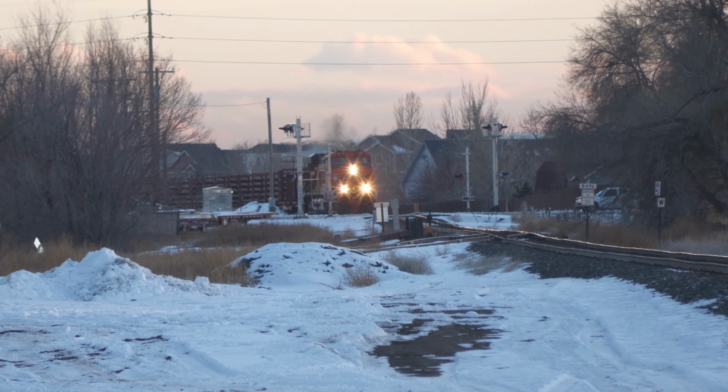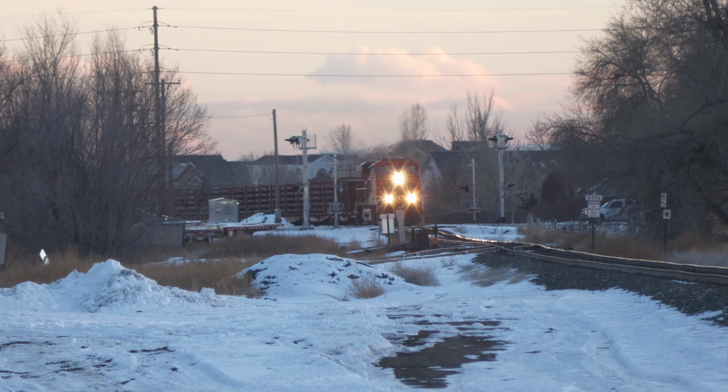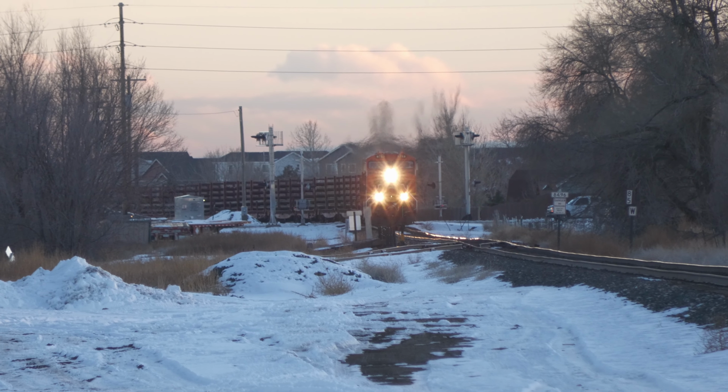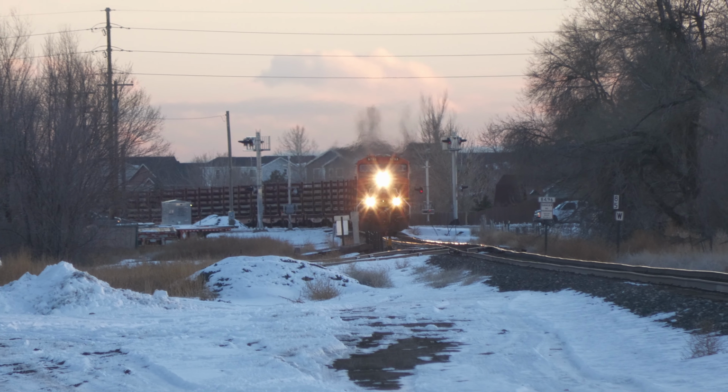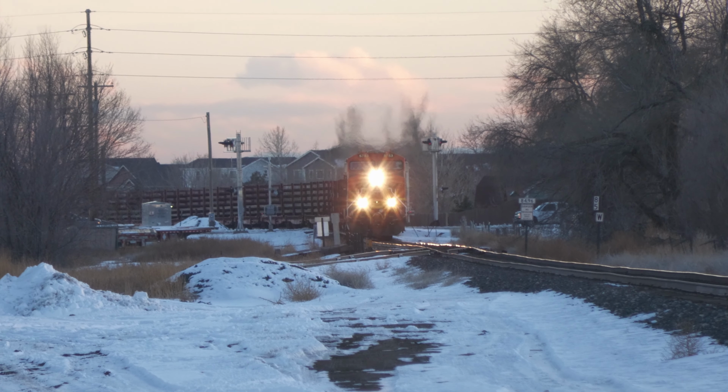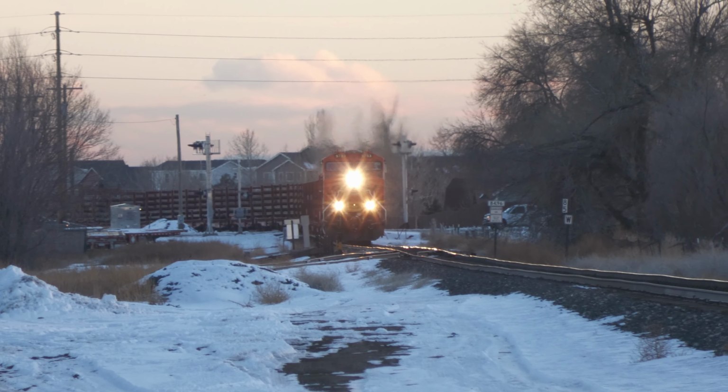It was a really chilly evening on January 27th, as it's 19 degrees outside, and I'm waiting at Cleveland Avenue for a loaded rail train. This train is led by BNSF ES44AC numbered 5783. It eventually would return from Cheyenne with high rail trucks at the rear.